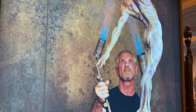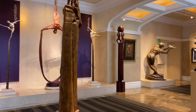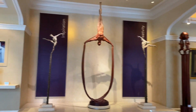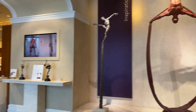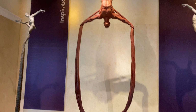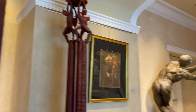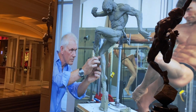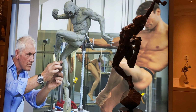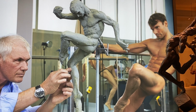The statues are really cool. There's one over here that's almost life-size. These are almost all scenes from the show. It's pretty neat. Here are them making the statues. So I guess they use the real-life actors as their models. It's pretty cool.